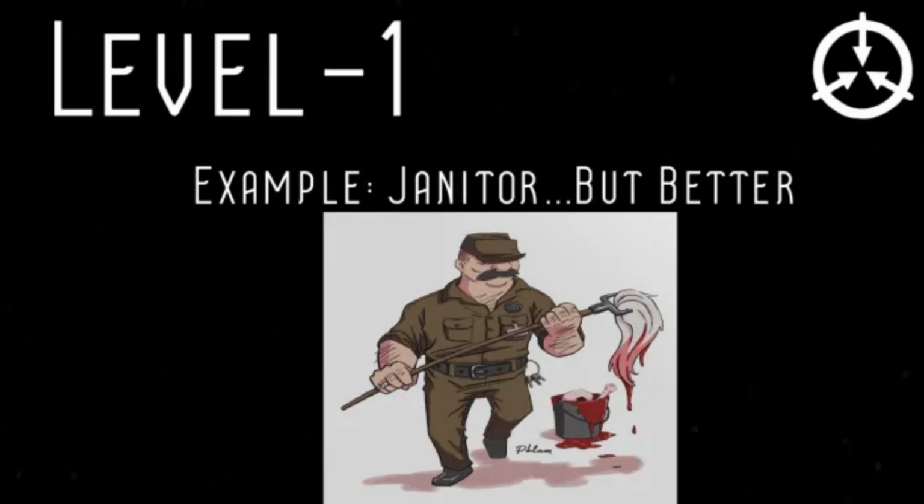Level 1. Confidential. Level 1 security clearances are given to personnel working in proximity to, but not in direct, indirect, or informational access to anomalous objects or entities in containment. Level 1 security clearances are typically granted to personnel working in clerical, logistics, or janitorial positions at facilities with containment capability or otherwise that might handle sensitive information.